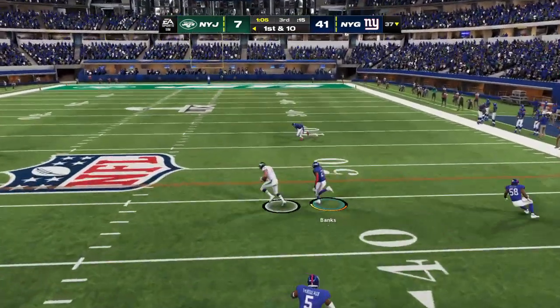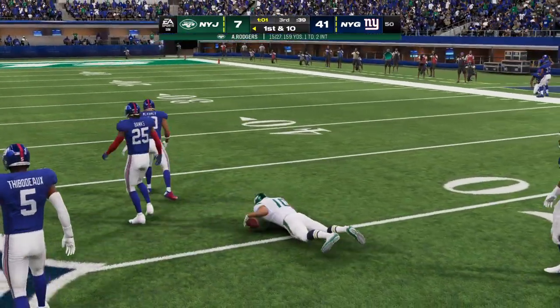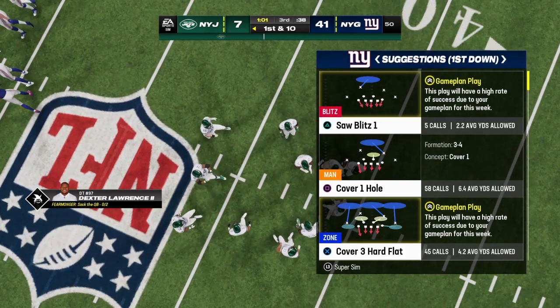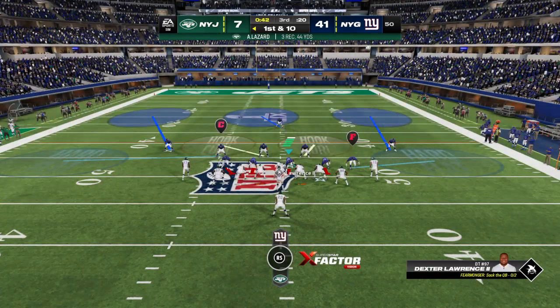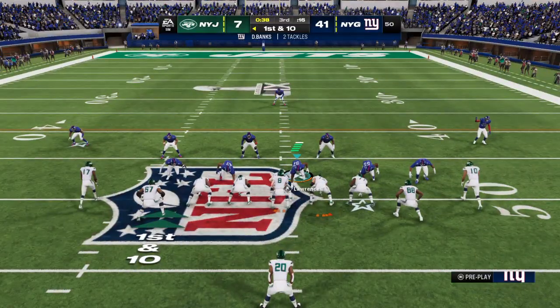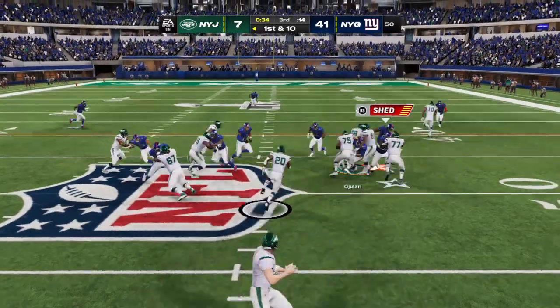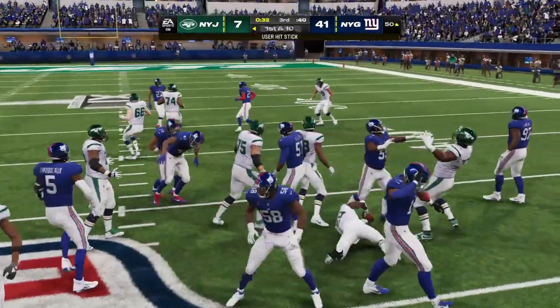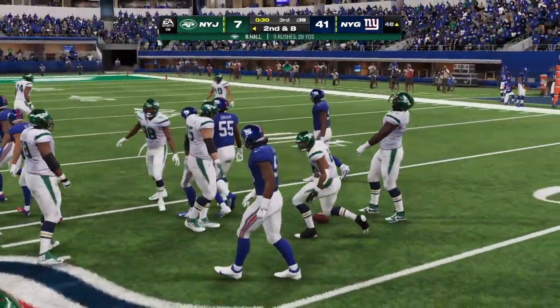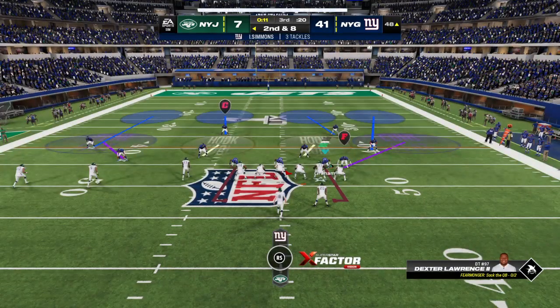Working from the gun, Rodgers finds Lazard quickly on the slant. And he'll be stopped right at midfield. A handoff for Hall. And he can only manage to get a couple. 2nd and 8 coming up. This defense just continues to bottle up that ground game.